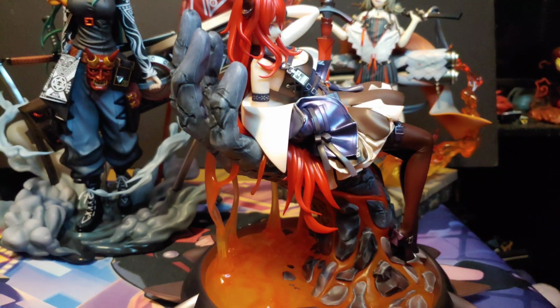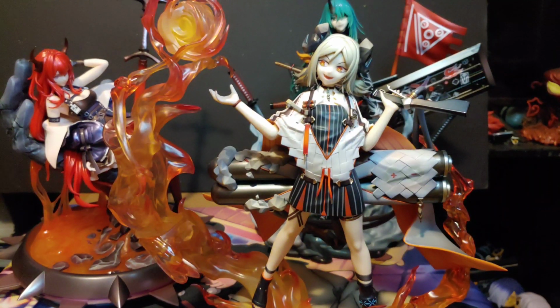And that's about it. Yep. And let's move it along to Ifrit. Let me move her to the front, and we'll speak on her. All right, now moving on to Ifrit.